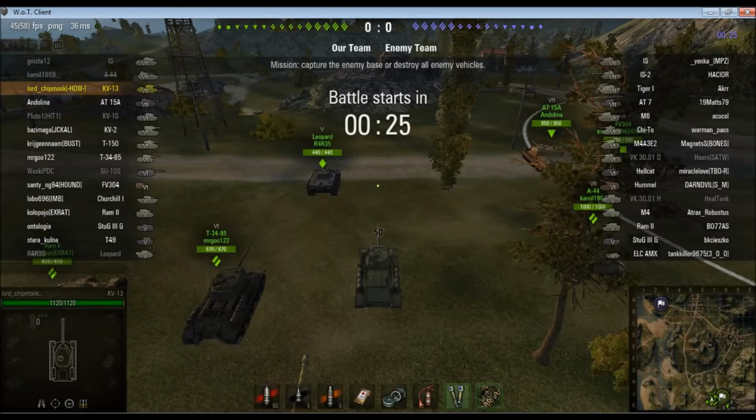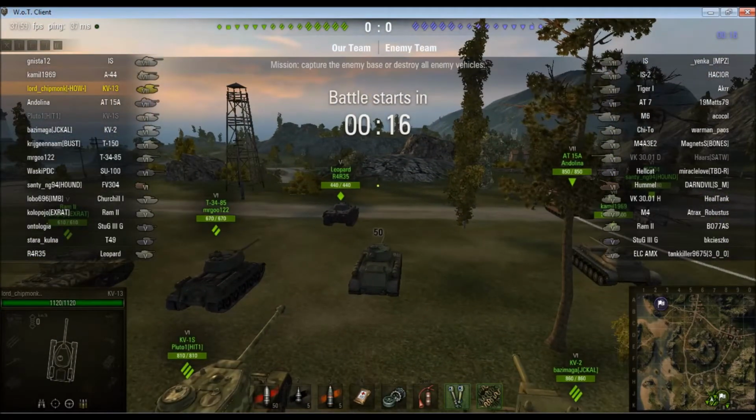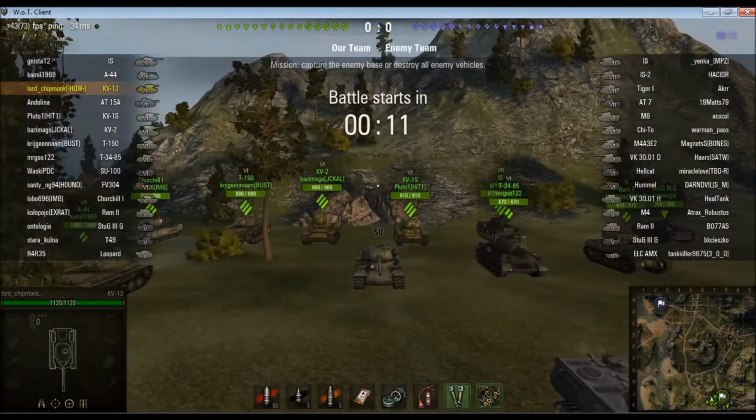Here's game number 1. This is a tier 7 game, so we're top tier, and we are here on Mines, and it's a standard game. This replay is very much going to be showing you some of the strengths and indeed some of the weaknesses of this tank.